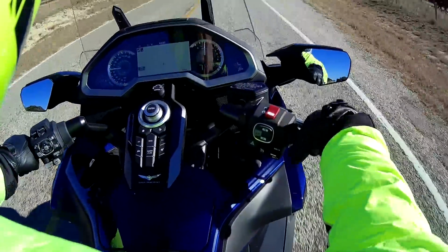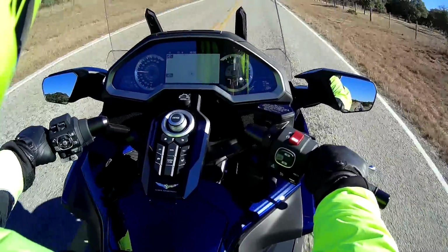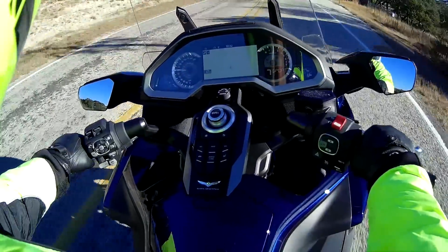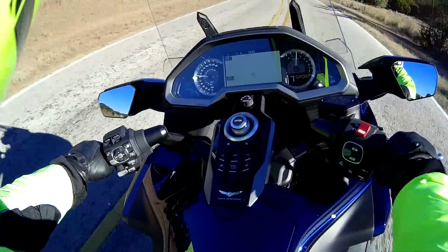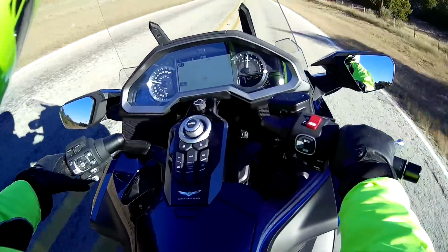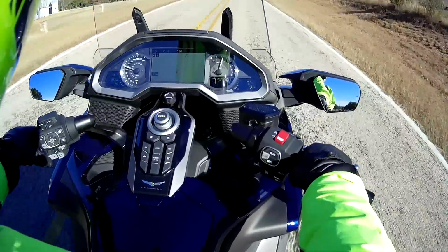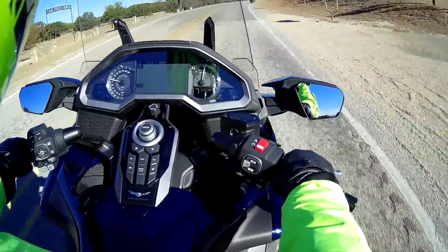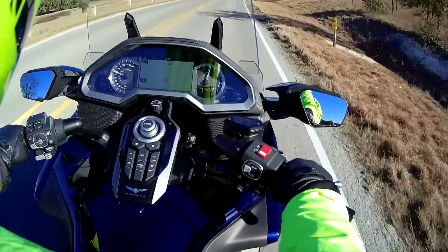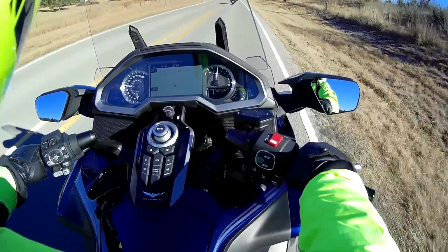Now you have to let off the throttle in order for it to change modes. Okay, so now I'm in the sport mode. I'm still in manual transmission shifting. Alright, so the throttle's a little more sensitive, and the damping on the suspension, I can just slightly detect that it's stiffened up a little bit. So the rebound damping and compression damping has changed slightly.